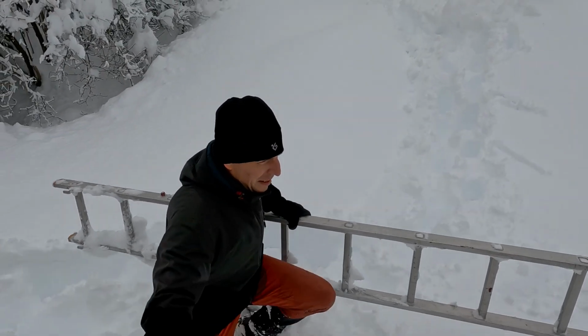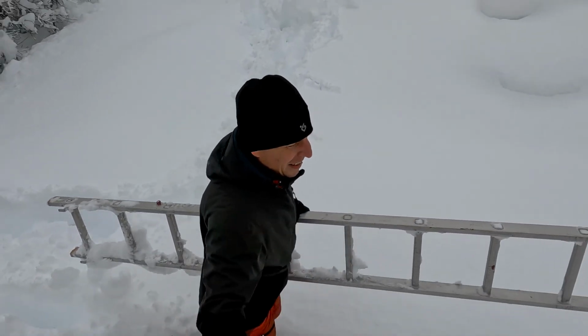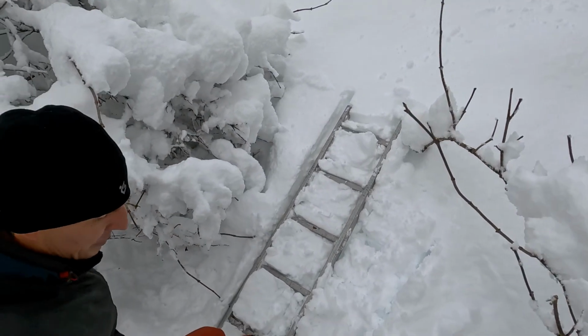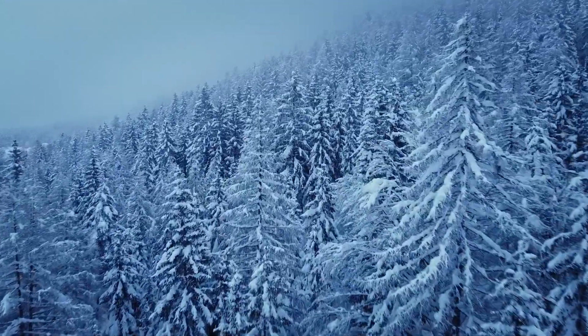It is now clear. Spring will take a while to arrive. When we have these amounts of snow, it easily gets mid-April before all the snow is gone. But in the meantime, we will enjoy a beautiful winter scenery.